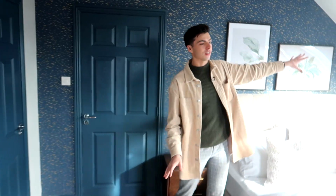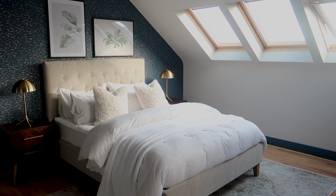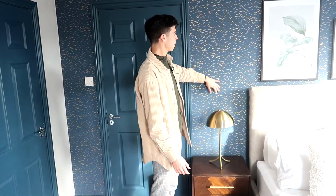Let's take a moment to appreciate all the light in here. You have the light on the ceiling over here, and you have full panoramic views all the way over to Duke Beach, all the way over there. It's just insane. But anyway, we started off with this wallpaper. It has this beautiful deep blue color and then these gold birds on top of it. So that's kind of where the color scheme came from.